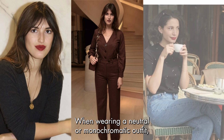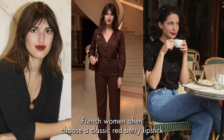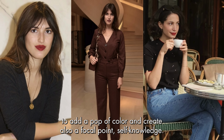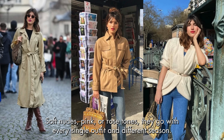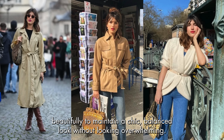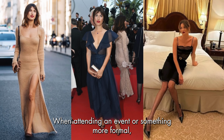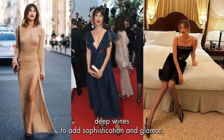When wearing a neutral or monochromatic outfit, think beige, black, white, navy, French women often choose a classic red or a berry lipstick to add a pop of color and also create a focal point. Soft nudes, pinks or rose tones go with every single outfit and different season. They can also work beautifully to maintain a chic, balanced look without looking overwhelming. When attending an event or something more formal, French women choose bold red or deep wines to add sophistication and glamour.